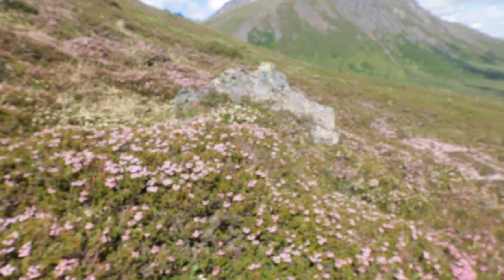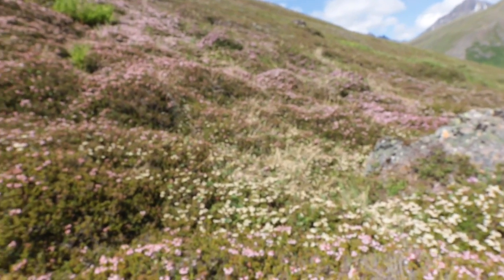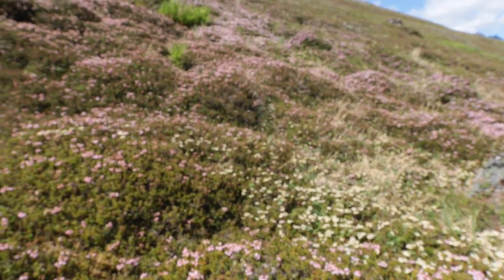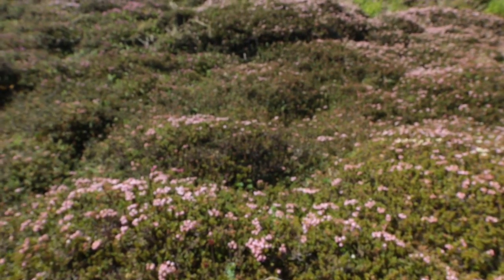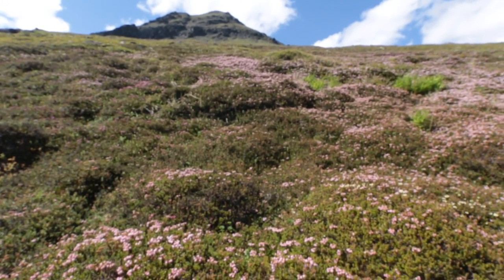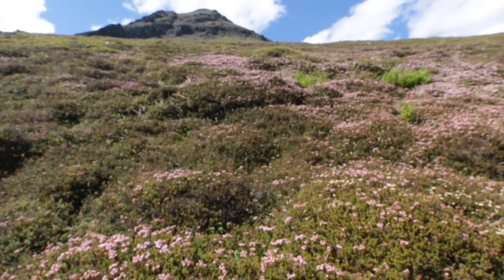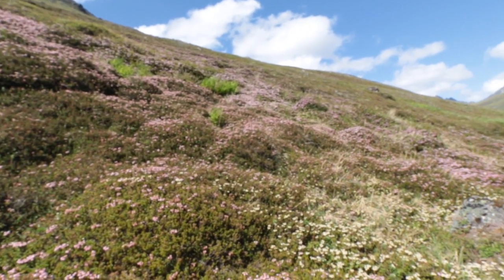All right, I just couldn't let this pass without trying to give you an idea of these flowers. I'm sitting in a patch as far as you can see, and there's the mountain up there, but there it's just all flowers.